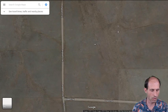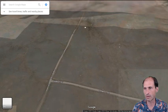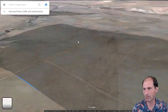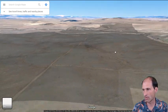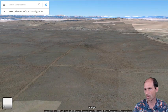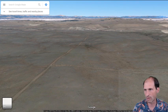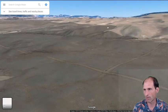And then when we're in Google Maps and the Chrome browser, you hit the control button and start playing with your mouse, you can take it into 3D. So here's the property in 3D. Let's look directly north, get our bearings. So yeah, there's a bunch of mountains up to the north. I think that's the Breckenridge ski resort up to the north. And so a bunch of snow-capped mountains to the north.